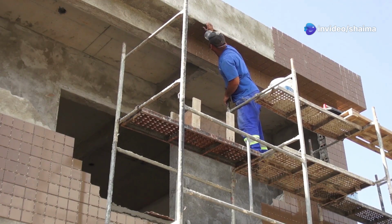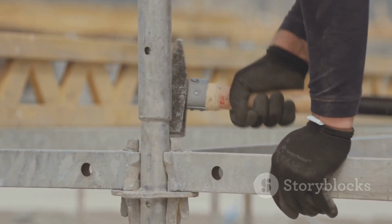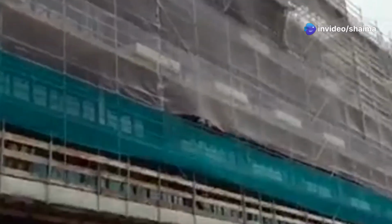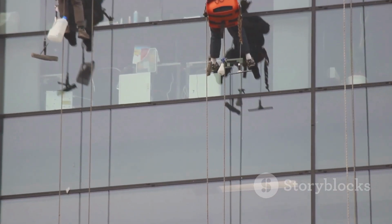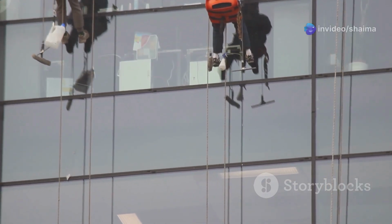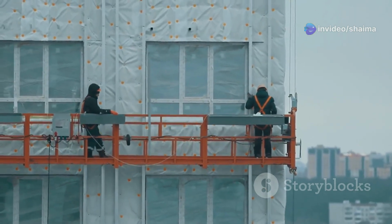Now, not all scaffolds are created equal. Just like you wouldn't use a hammer to drive a screw, you wouldn't use a suspended scaffold to do the job of a rolling tower. You've got your supported scaffolds, which are the workhorses of the construction industry. They're sturdy, reliable, and perfect for a wide range of jobs. Then you've got your suspended scaffolds, which are ideal for reaching those hard-to-access areas, like the sides of buildings. And let's not forget about rolling scaffolds. They're mobile, versatile, and perfect for jobs that require you to move around a lot.